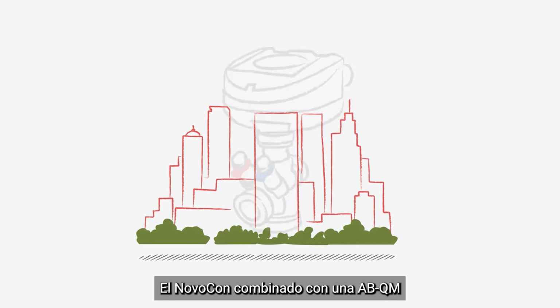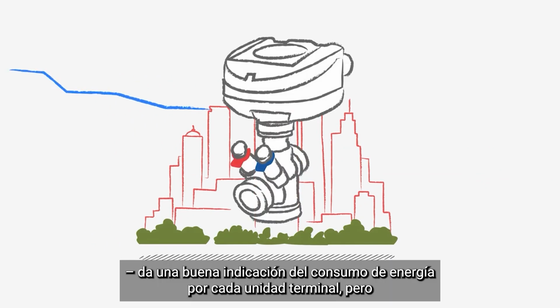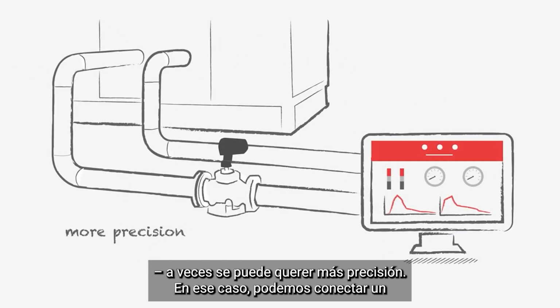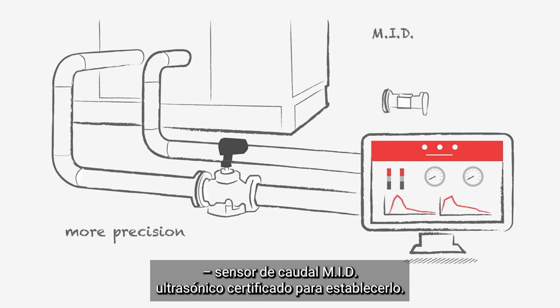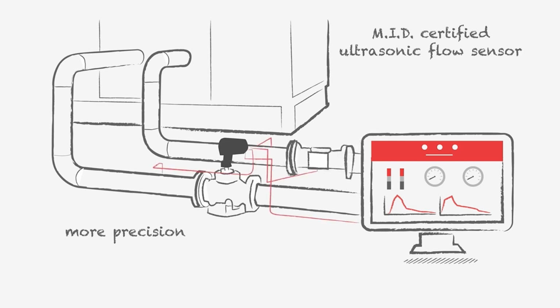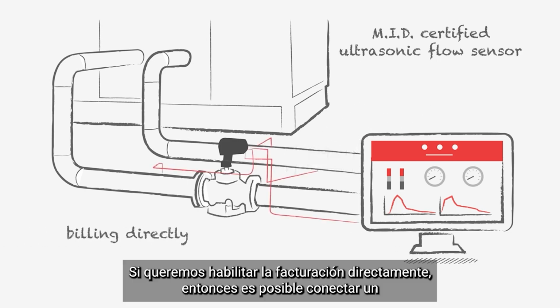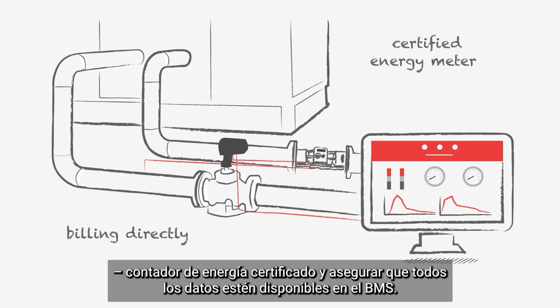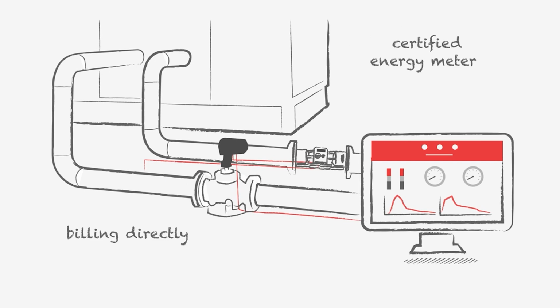The Novocon, combined with an ABQM, gives a good indication of the energy consumption by each terminal unit. But sometimes you might want more precision. In that case, you can connect an MID-certified ultrasonic flow sensor to establish just that. If you want to enable billing directly, then it is even possible to connect a certified energy meter and ensure that all data is available in the BMS.